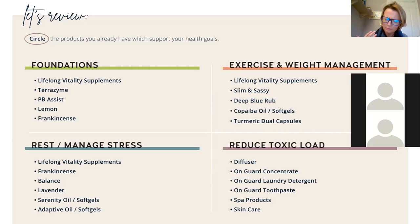It works really, really well on the central nervous system. So that's a beautiful one to address when we think about rest and managing stress. And then, of course, reducing toxic load. For that section, I would highly, highly recommend getting a beautiful diffuser in your house, perhaps even a few diffusers in different rooms, because when we want to reduce toxic load, it's very good to start with the air quality in our households.